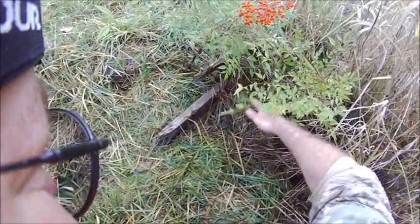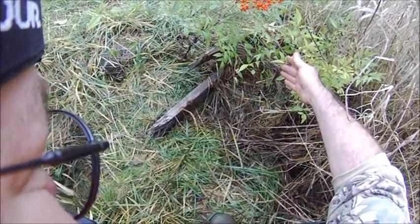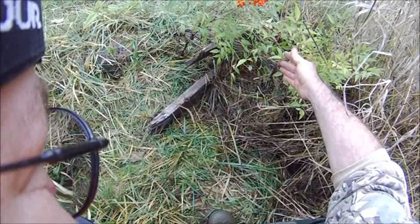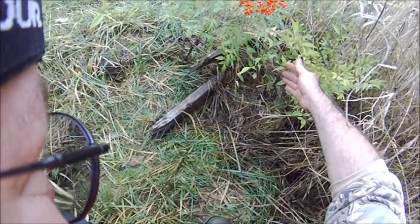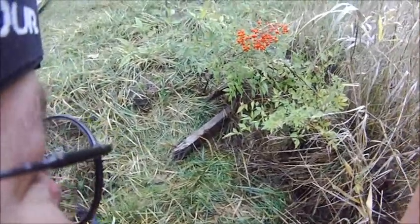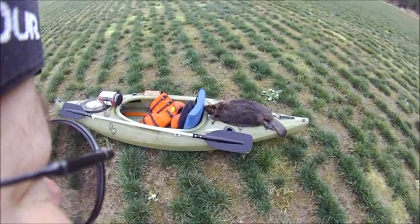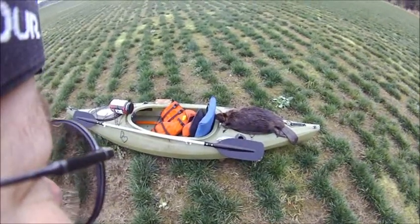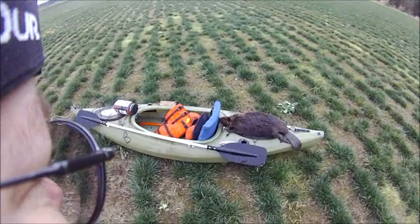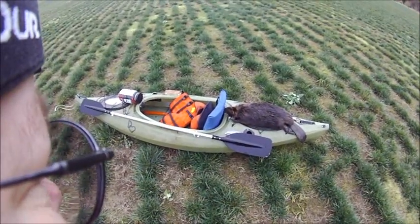All right. Here's the remake where I got the beaver. Some boards to help guide it, and some brush to hide it. 280. Oh my God, this thing's heavy. Especially when you gotta drag it across the field 500 yards. Woo!